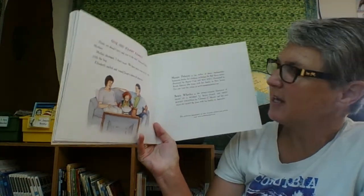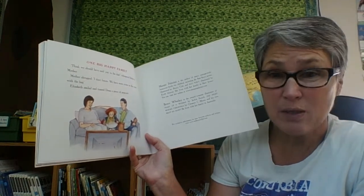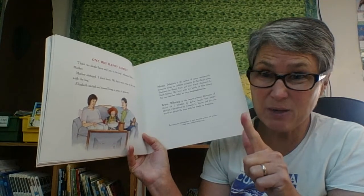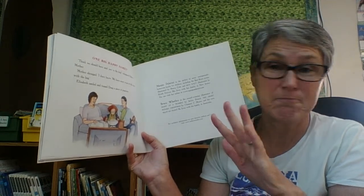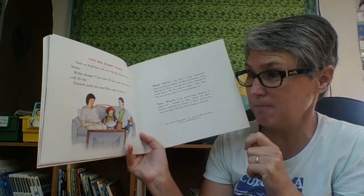So I guess they finally did find the perfect pet. Or actually, Elizabeth found it. And one that the parents could finally agree on. But he's not part of the fish family, not part of the reptile family, not part of the bird family, not part of the amphibian family, and he's not part of the mammal family. He's an invertebrate. He has an exoskeleton.